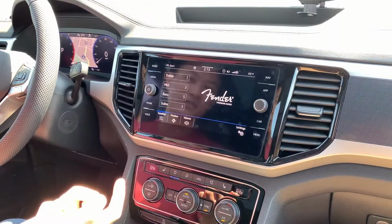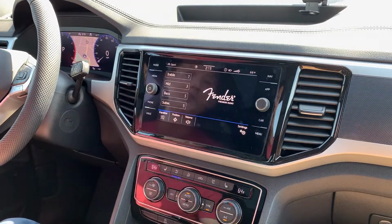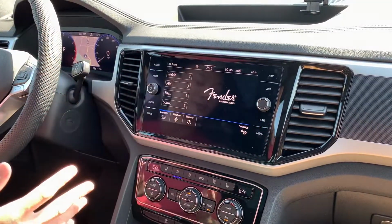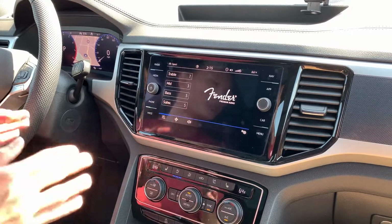The sound configuration is actually really cool. You've got a subwoofer control here as well. And of course, you've got the Fender Premium Audio that really wants to let you know that this is not just your normal sound system.